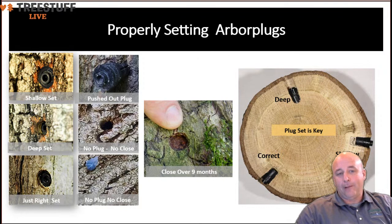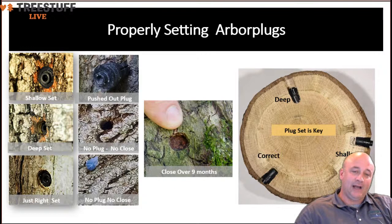So properly setting the plug: shallow set, you could have damage. Plug pushing out, that was because it was set shallow. A deep set, you're just losing productivity. No plug, it doesn't close. It takes years for a plugless site to close. It's not going to be fast. Plug set just right, closed over, you know, 9 months in the photo there. So that's the key. You can see on the picture on the right, the correct, the shallow.